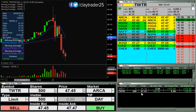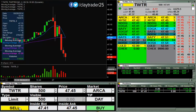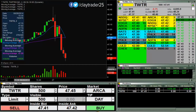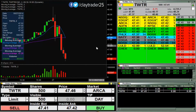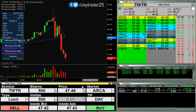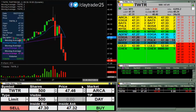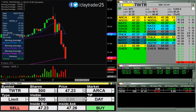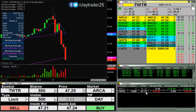Okay, got in at 47.41, and let's see if it can push through 47.50 here. But it's sort of stalling. Let's see if it can show any sort of strength here. And there it goes down even further. So I'll be able to bring my average cost down some here. Try for some at 47.25. Got those, so my average now is 47.33.